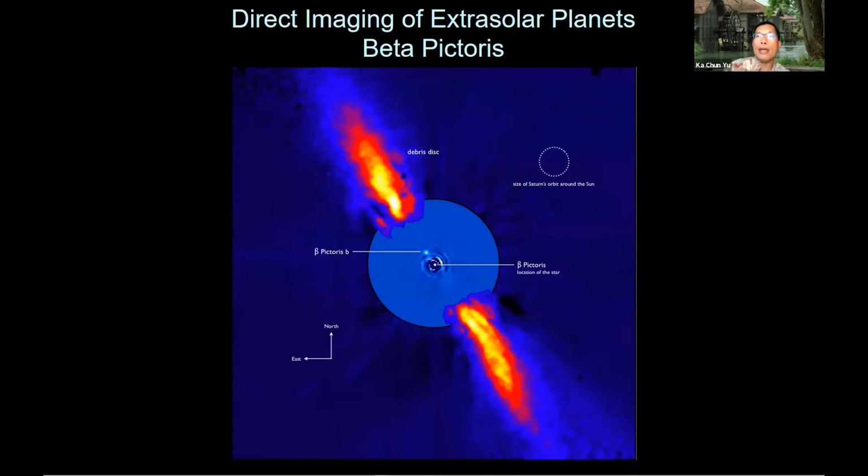And Beta Pictoris B, the small planet, that little bright pinpoint close to the center, was discovered very close to the star. And over to the upper right, you can see a dotted circle, and that represents the size of Saturn's orbit around the sun. And so the location of this planet is roughly where Saturn orbits around our sun. But you see that even when we do this, we can only see planets that are relatively further out.